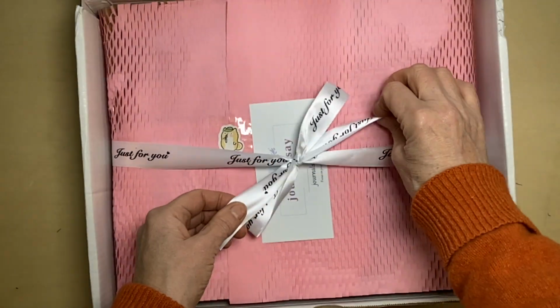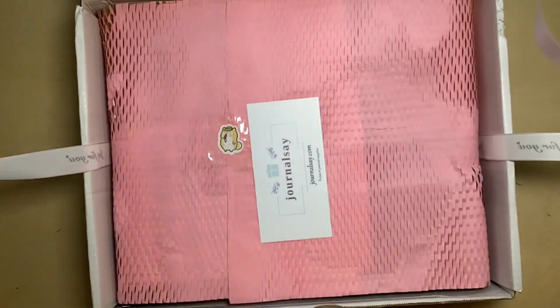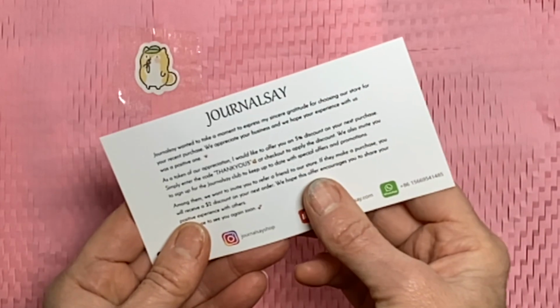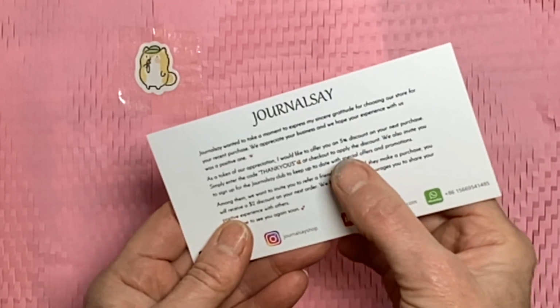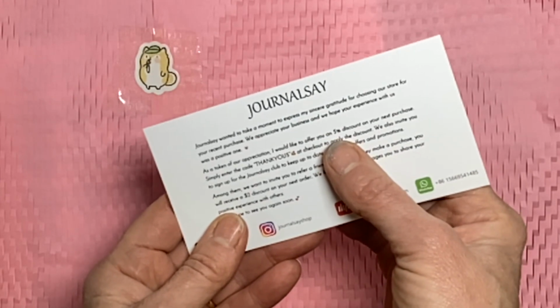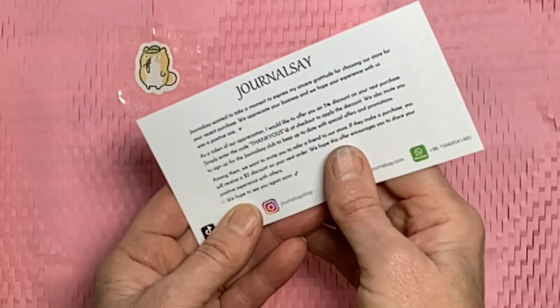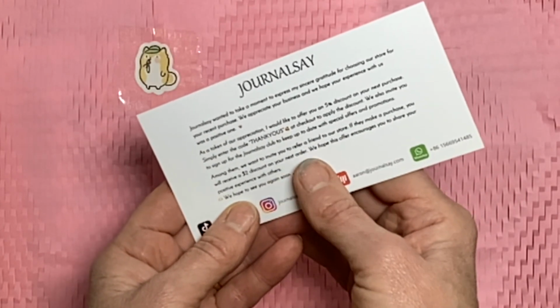Ooh, some very pretty ribbon just for you. We like that. And then what does this say? So it's a thank you for ordering. And oh, it's a 5% discount off my next purchase. If you invite a friend to the store and they make a purchase, you get a £2 discount off your next order.